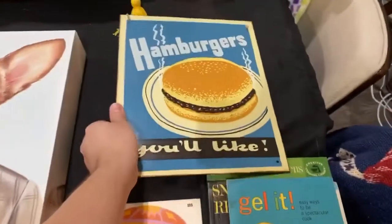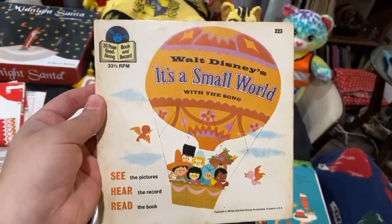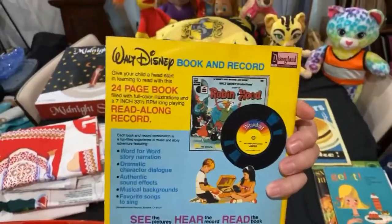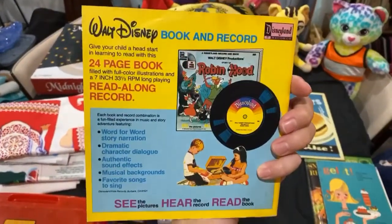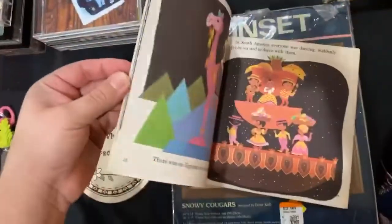So yeah, $7, that's probably for me. Isn't it just a small world? I love this song. I love Disney things. This was only a dollar. It's one of those little records. How many of y'all had one of these, the little book and records? Really cute and in good condition. I'm probably going to keep this.